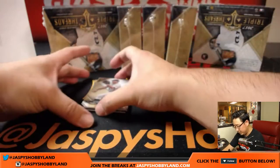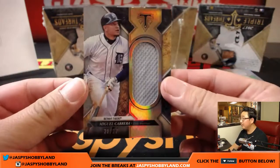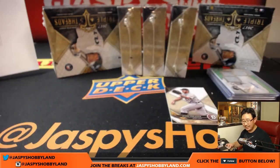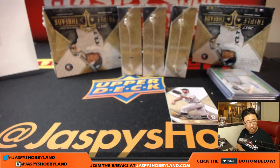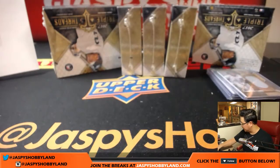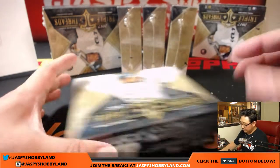of the Padres organization. Behind Justin Verlander is his former teammate, Miguel Cabrera, 26 out of 27. That'll be for Mark and the Tigers. Everything ships. This base card will go to the Tigers as well. Still a Tiger in this set. All right.